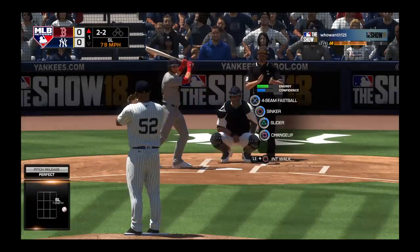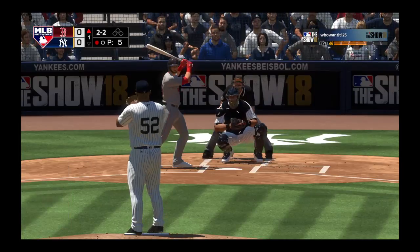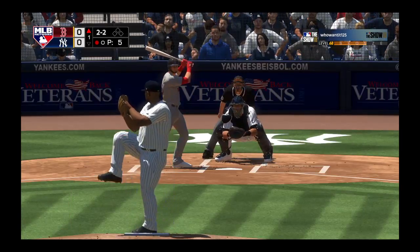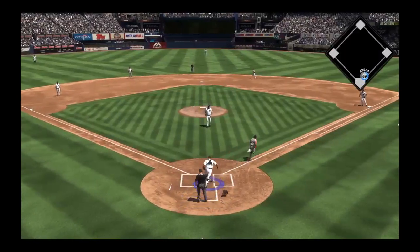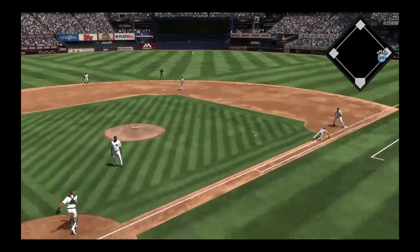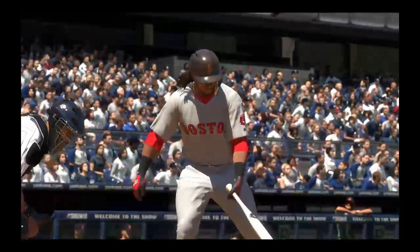The 1-2 offering looked like a slider that time, but it's 2-2. He's going to have to make an adjustment on that slider away. He can't just make it a non-competitive pitch and allow these guys to take. He's got to start that a little bit more over the middle of the plate to get that swing and miss on the outside edge. Throw on to first is in time, and Sabathia's got himself 2 quick outs.